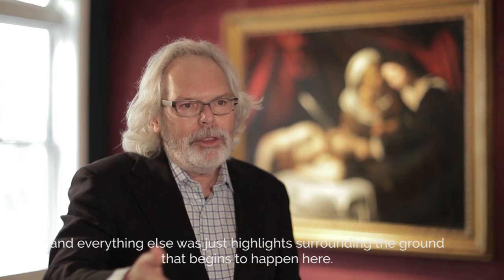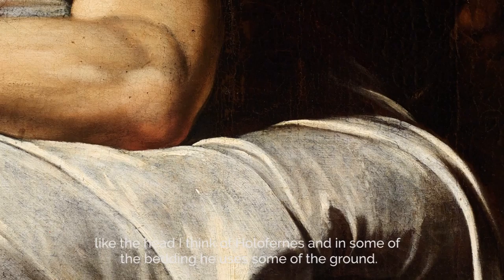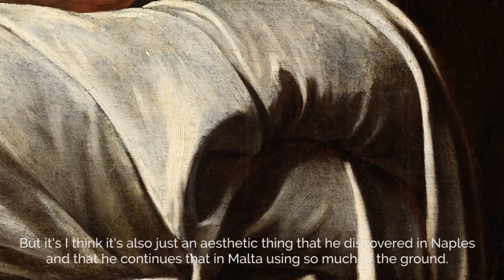This is still painted, you know, pretty consistently, pretty thoroughly, with a few places that are left more open, like the head, I think, of Holofernes, and some of the bedding he uses, some of the ground. When he gets to Malta, perhaps because the beheading is such a huge picture, that inspired him to use a lot of the ground. I think it's also just an aesthetic thing that he discovered in Naples and that he continues in Malta, using so much of the ground.